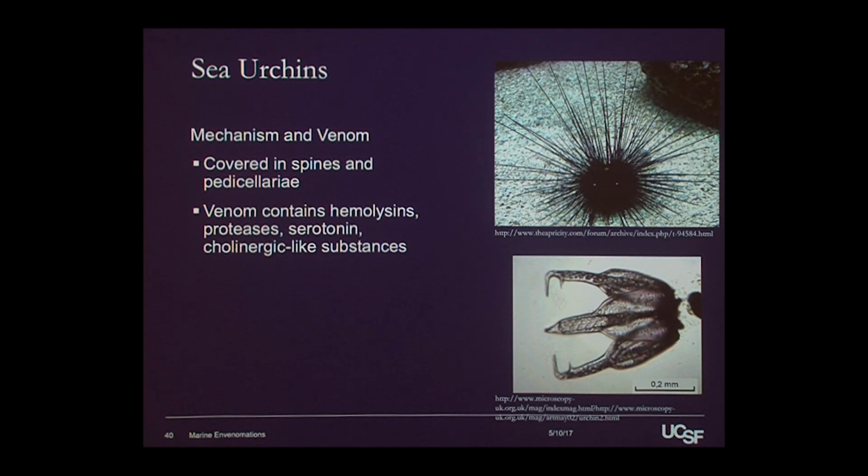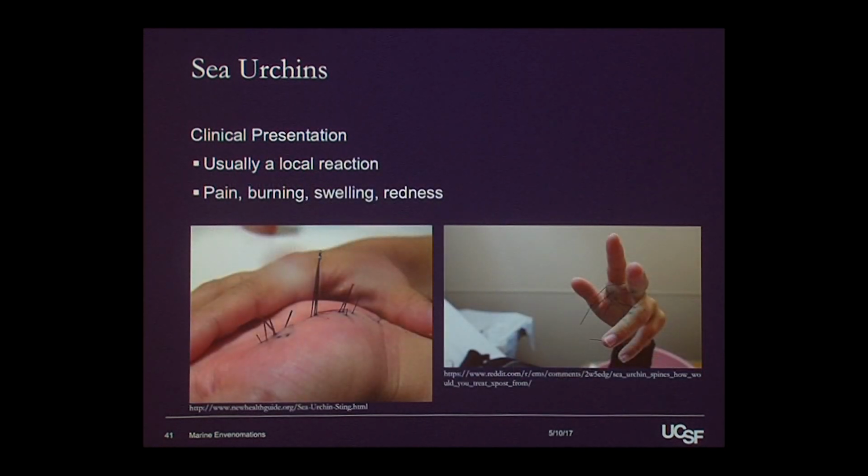So how they work, much like the sponges, they're covered in spines, and those spines are the things that actually get to you. So the venom contains a lot of different things. Like we were saying before, all animal toxins contain a lot of different proteins that can be harmful. But what ends up happening, it's usually a local reaction. So you get these spines that get embedded into your skin, and that causes pain, burning, swelling, redness. And you can take these photos like this, and you have all the urchin spines sticking out of your hand.